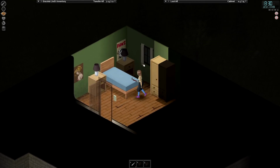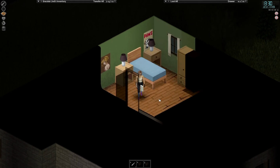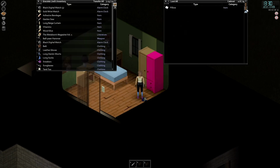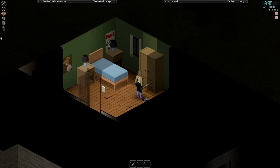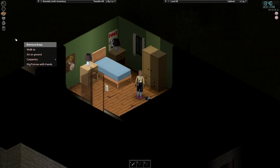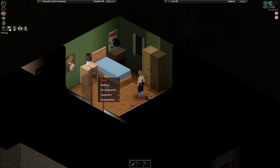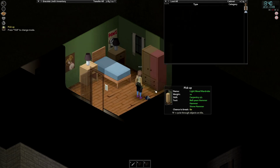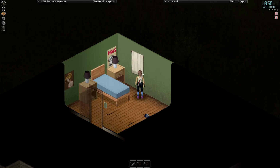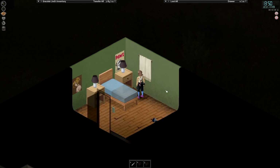I can't even get over there. Ah. Oh well. Wait, hold on. Can I... Oh, the pillow I'll take. Yeah, sure. We can try it. Or... disassembling it's a bit rough. Let's try picking it up. We failed. Alright. Oh well. I think this curtain, because it's a different type of curtain, we'll just remove it.